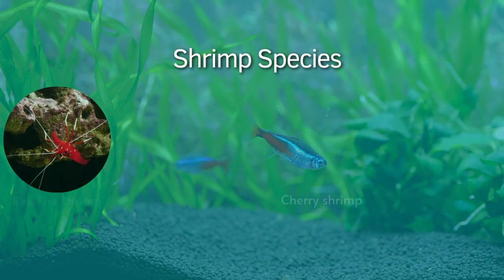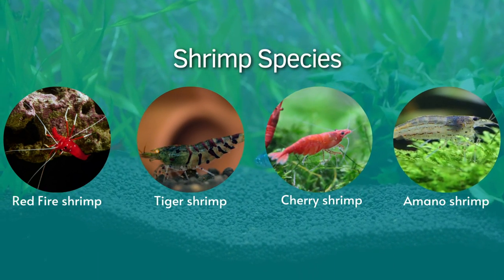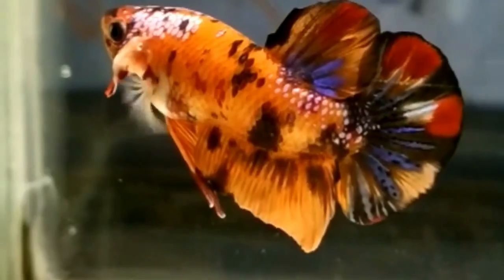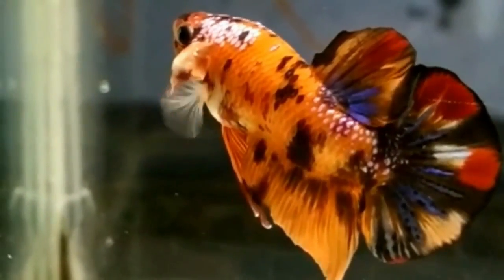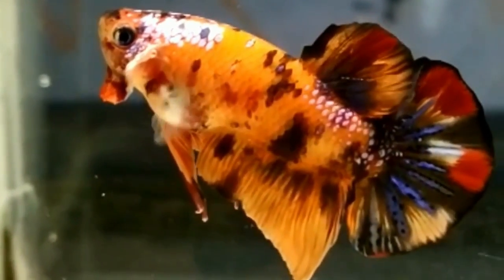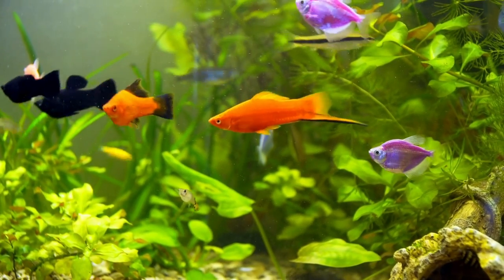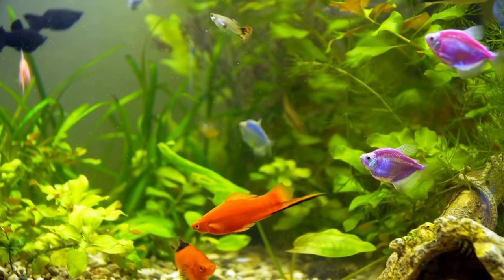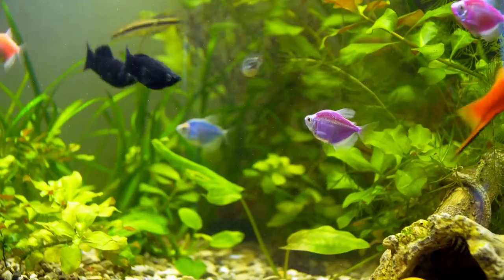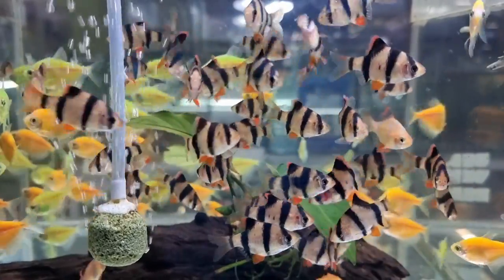The tank would benefit significantly from adding shrimp like red fire shrimp, tiger shrimp, cherry shrimp, and amano shrimp. There are also bettas, scarlet bettas, and dwarf puffers as alternatives. If you need more than these species, consider acquiring a larger tank. This list will help you choose the proper stock to fill your 20-gallon tank. Always remember that the secret is to research and choose fish that are appropriate for the size of your tank and your experience level.